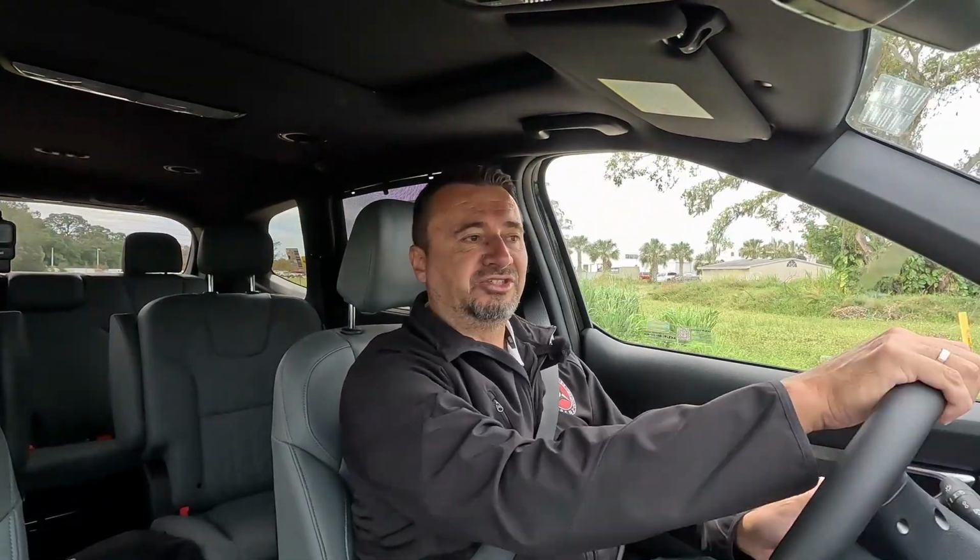Sitting up high, I've always liked this on the Telluride, that it's so square, so you can see the hood. You can almost see where it ends, and it gives you the markers so you know when you're parking or you're getting close to it. Of course you have the parking sensor, so that's going to help you out a little bit with that. Overall, it's a good and positive feeling sitting and driving this vehicle.